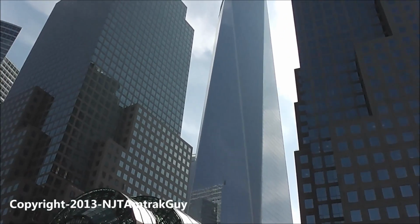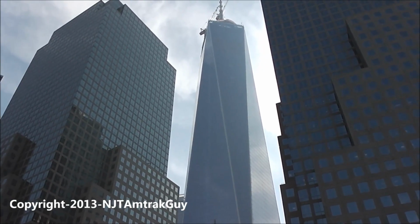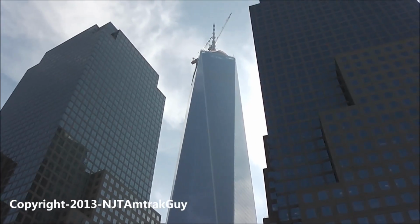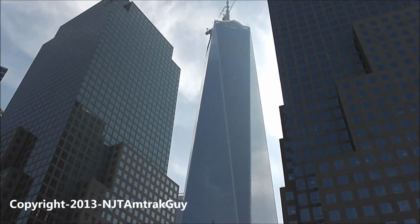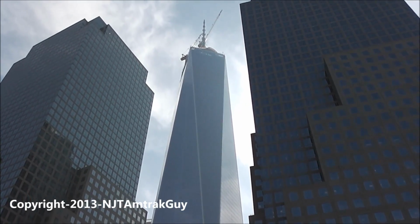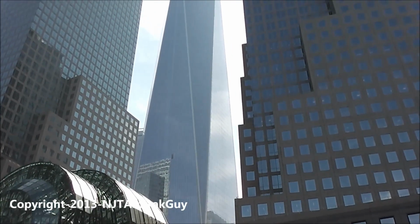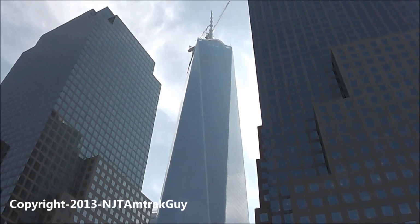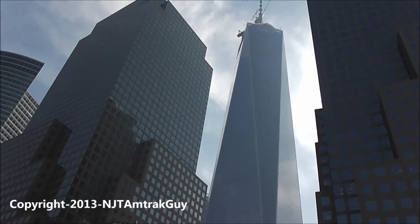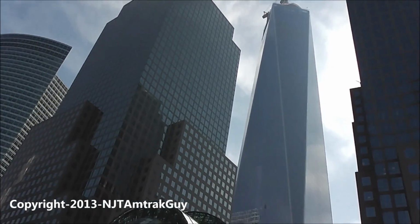You can also see now that the glass on the southwest side has been completed. So this is pretty much your perspective on how this tower is going to look. So I will be going around the site as usual to bring you the latest on what's going on.